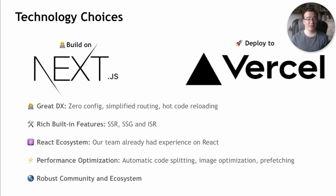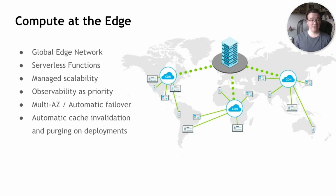And we decided to deploy and run it on Vercel. First, because Vercel is the parent company behind Next, but also because Vercel helps us to do compute at the edge. Their global network allows us to deploy to multiple locations with multi-availability zones and automatic failover. You don't need to worry about infrastructure as code. You just code.